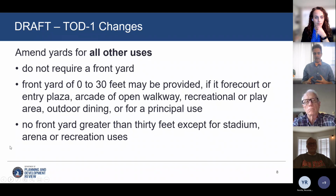And then again, in terms of limiting just the by right, no front yard should be greater than 30 feet, except for a stadium, arena, or recreational uses. Well, you'll have special cases where you do want buildings to be set back to allow for some of that queuing when it comes to ingress and egress out of those large structures.